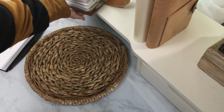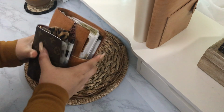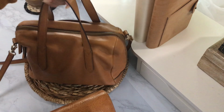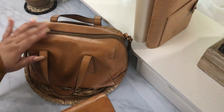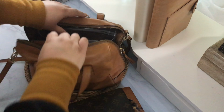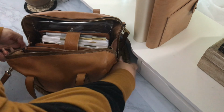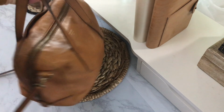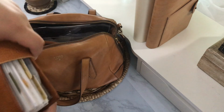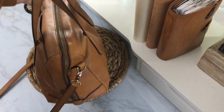I just wanted to say that these two are pretty much my EDCs, and whenever I don't feel like carrying the big personal planner because it is pretty bulky, I go ahead and just take my PM with me. I do have a Fossil satchel bag, which is this one, and it's super roomy. So I wanted to show you that both of the planners fit and the purse closes with no problem. But sometimes when I don't want to carry my big personal size planner, I just leave it back at home if I know I won't need it. And then my purse is obviously much lighter.